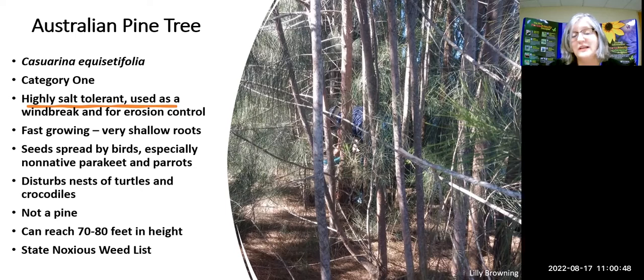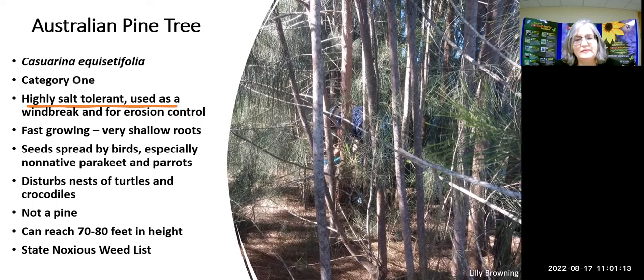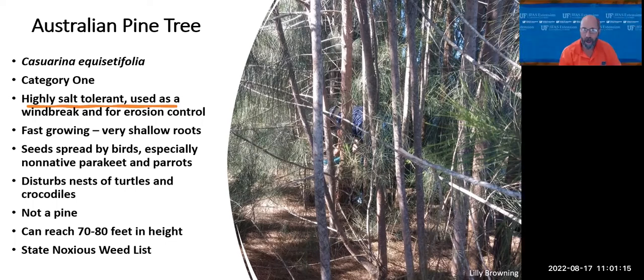That was Zarina. So I just use this to point out the great thickets that Australian pine trees create, and I'll let you take it from here. Yeah, it's a funny name because I'm pretty sure Australian pine is not from Australia and it's not technically a pine tree. Exactly. But it looks like a pine tree. And we do have them here in Hernando County, mostly along the coast and not an awful lot. Other counties have a lot more than what we have. It is a highly invasive Category 1 invasive tree.